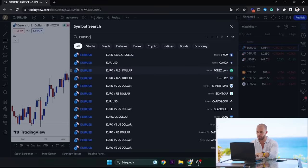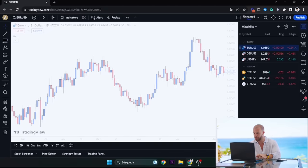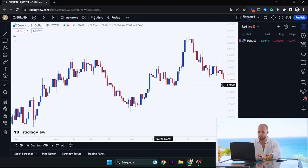Versus if, once again, we look for the Euro USD on the OANDA server, you can see how it is there. So what we wanna do is we wanna come here and we wanna flag that option and you wanna flag it as red. So as soon as you flag it as red, it's going to add it to your watch list after you come here and then you add it. And now to see that market that it's actually flagged, you simply come up here to the watch list and then you just click red, and then this will be your red watch list.